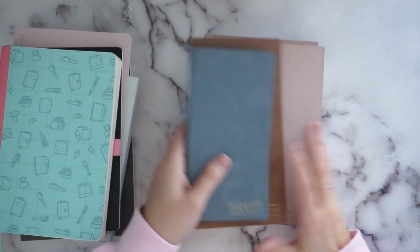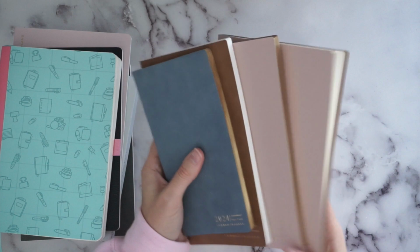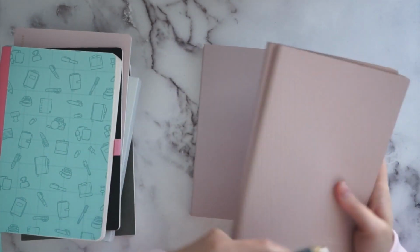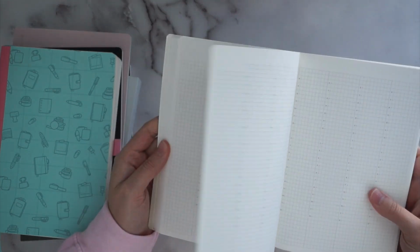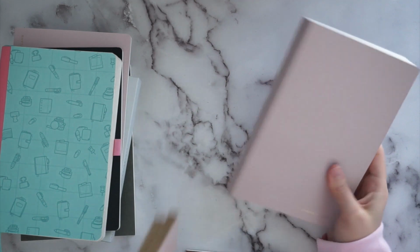I'm just totally hooked. She hit it out of the park for 2024, and you can see I ordered quite a few 2024. So these are half year A5s, and I want a full year A5. So when they do sell other things, I'm hoping to grab a full year. And then here is the full year undated one, and I don't want to use this one. It just has no dates on any of the pages. So I want an actual dated one, but that's what a full year looks like compared to the half year.